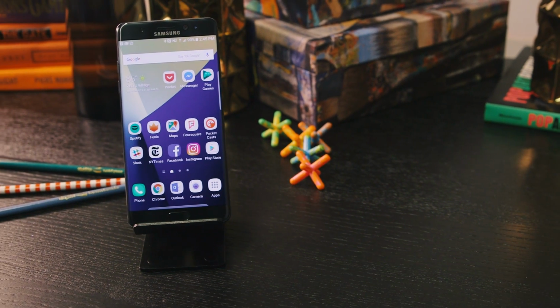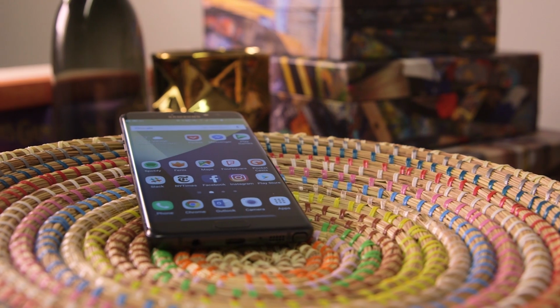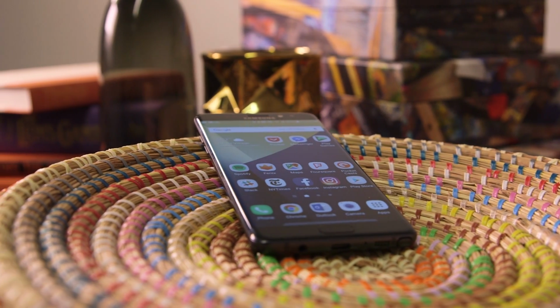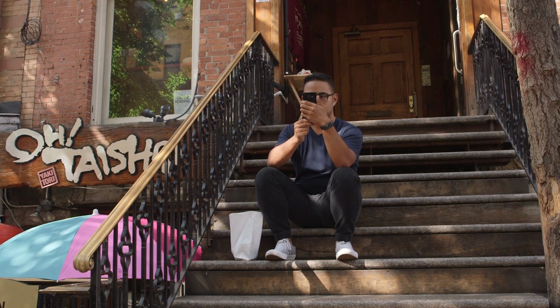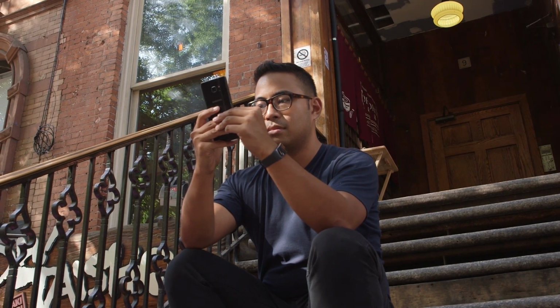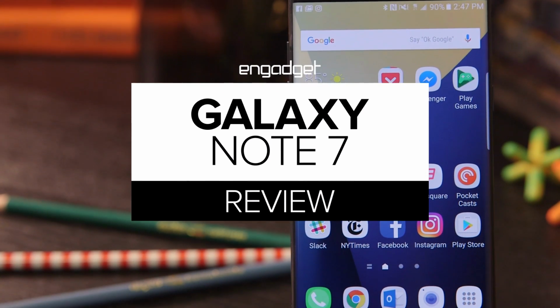Another year, another Galaxy Note, right? Well, maybe not. Samsung's work with the Galaxy S7 and S7 Edge from earlier this year was already pretty impressive, but the thoughtful changes that went into the new $850 Galaxy Note 7 make it my favorite Android phone of the year. Well, so far anyway. Let's take a closer look.